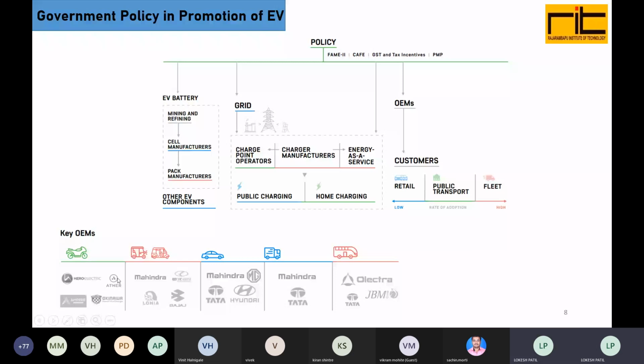We have other Indian companies like Mahindra and Tata Motors, which are also investing, and Bajaj for three wheelers. Mahindra, Tata, Hyundai, and MG Hector are investing a lot in four wheelers. Tata and Mahindra are already in trucks, and electric trucks are coming in. Tata Motors is also investing in buses. So we can see Olectra, Tata and JBM, these three companies mostly investing in India for electric buses. In Pune, you can see electric buses already running. That's the beauty of that.